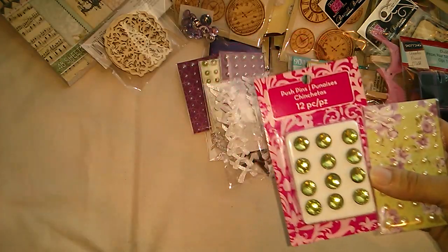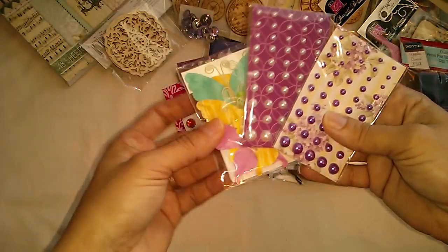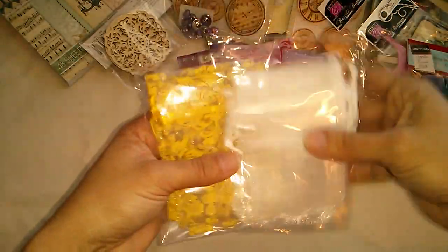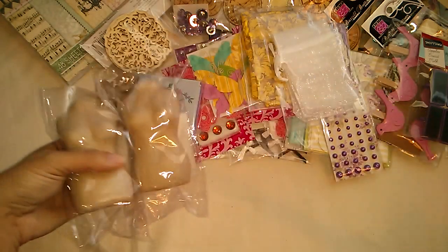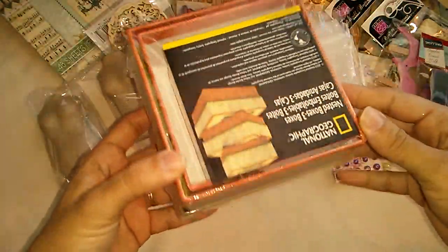More pearls and push pins. More pearls and the cute butterflies. These were 50 cents. Some baggies, card, and some of the dress form, and this one was 50 cents too, so I can alter it.